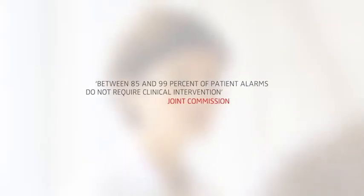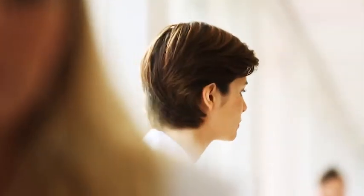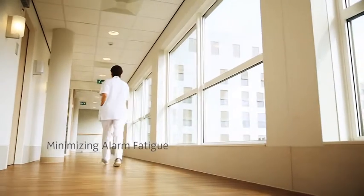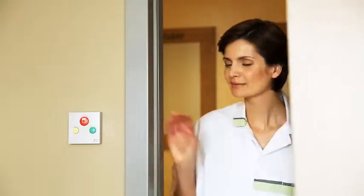With Unite's smart alarm filtering, I've noticed a significant reduction in the alarm messages I receive. Unite's alarm filtering can combine multiple alarms into a single alarm message or apply delay timers to reduce low-priority alarm messages. This means I can now spend more time with my patients and less time responding to minor events.